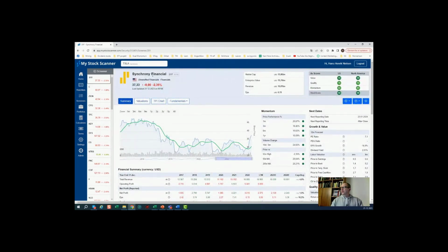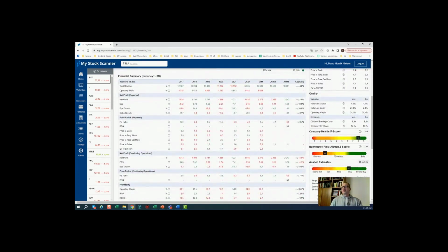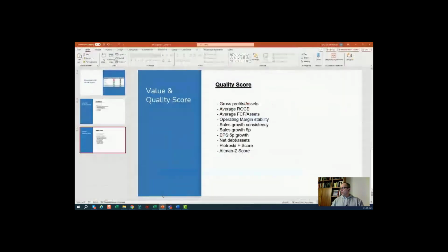However, with a lot of financial companies, we cannot really use it. So it was actually kind of a bad example here. It has to do with the amount of assets they have in the company often being very large due to customers' money and so on. But these are the two, Piotroski score and Altman Z score, that are also used here in the quality score.